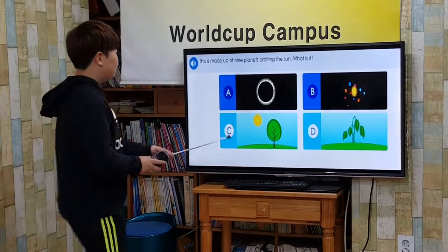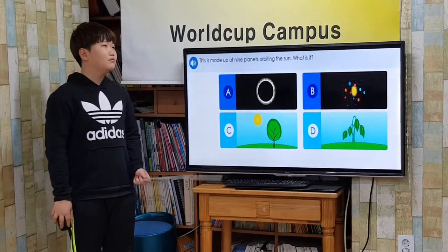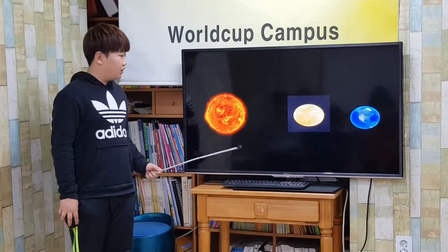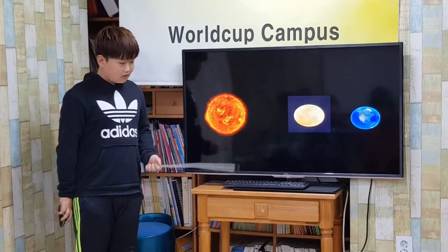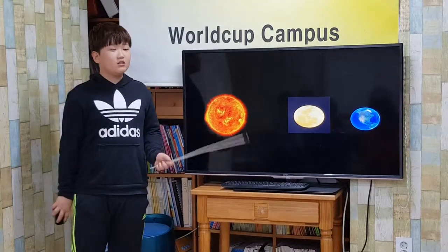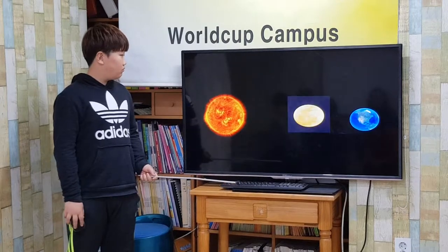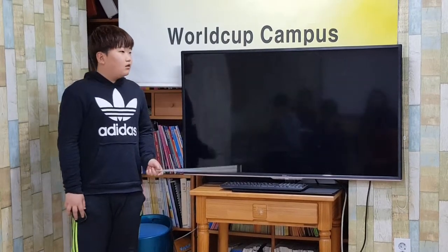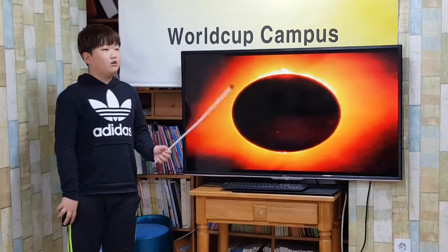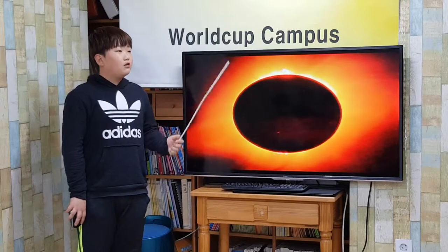This is made of 8 planets orbiting the sun. What is it? Solar eclipse. When the moon passes between the Earth and the sun, it blocks the sunlight. This is a solar eclipse.